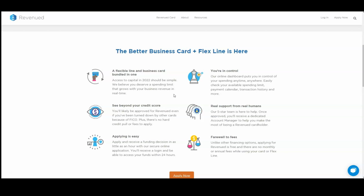So this is how the application process works. Once you have started the application process, they're going to ask you some basic business questions like your EIN number, your business address, your revenue, and all of that. Then you're going to connect your business bank account to the application, and they're going to be able to look through your business bank account and look at your revenue to give you an approval amount. Also, they may ask you for a copy of your driver's license and a copy of a voided check that is connected to that business bank account that you are connecting to the application.